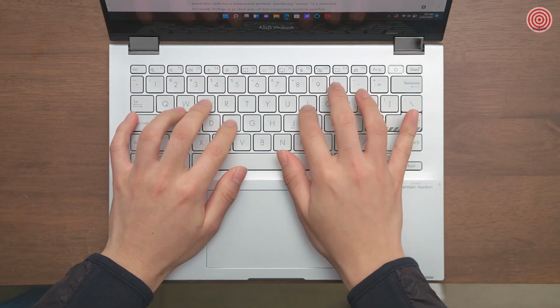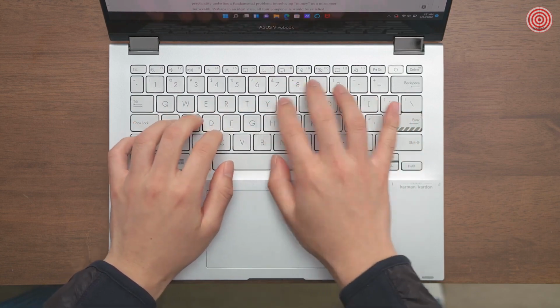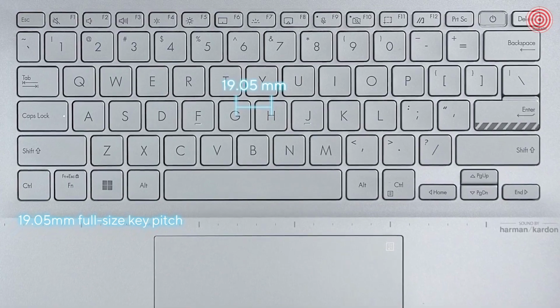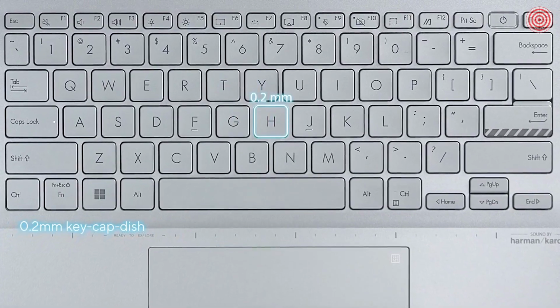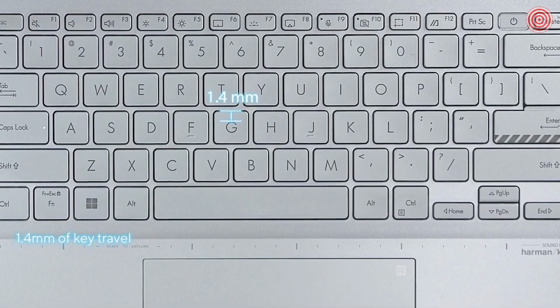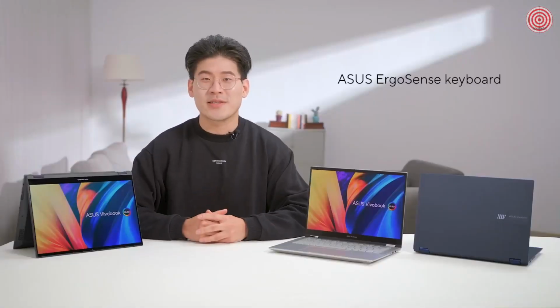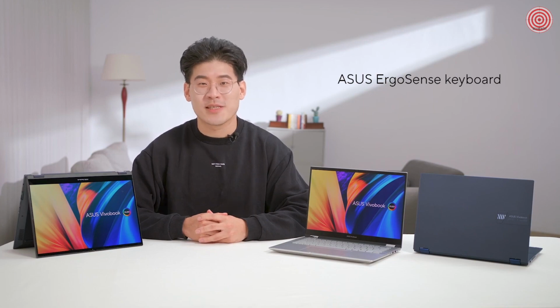With a full-size keyboard, the typing experience on the ViewBook S14 Flip OLED is accurate and satisfying. With 19.05 mm full-size key pitch, 0.2 mm keycap dish, and 1.4 mm of key travel, every keystroke is precise and tactile. The ASUS ErgoSense keyboard has been tuned to provide optimal experience during long productivity sessions.